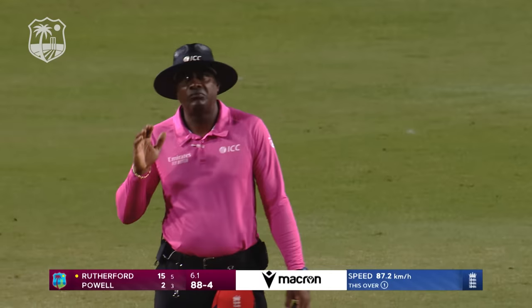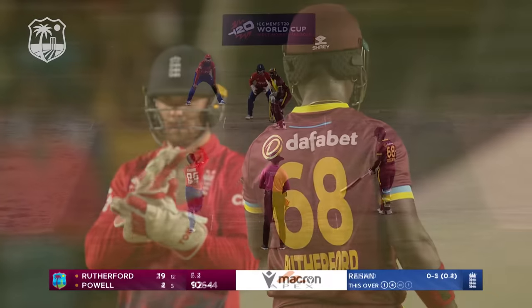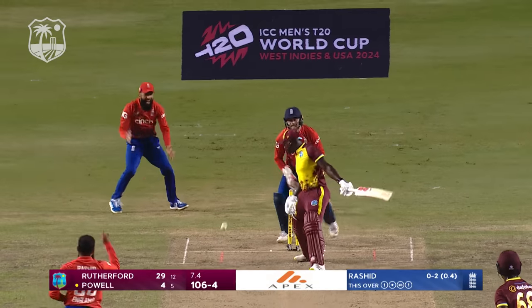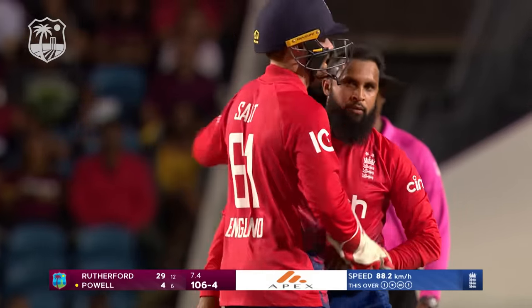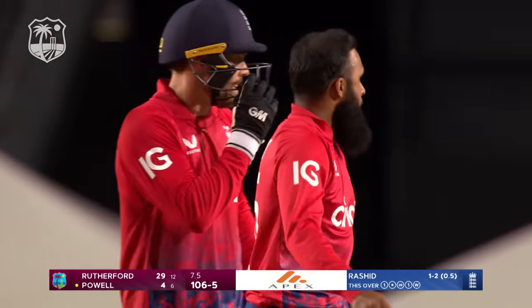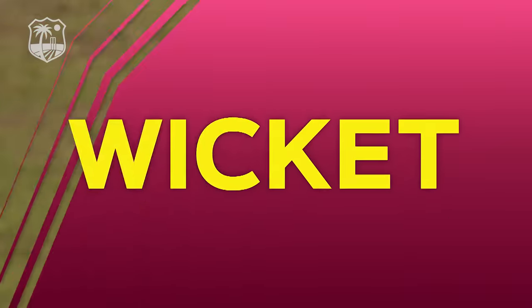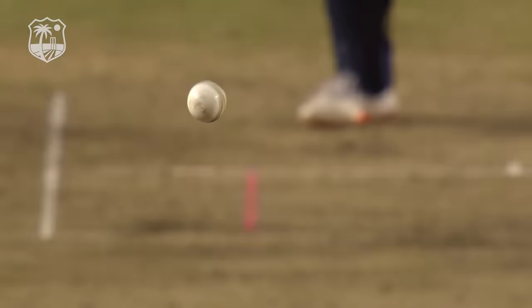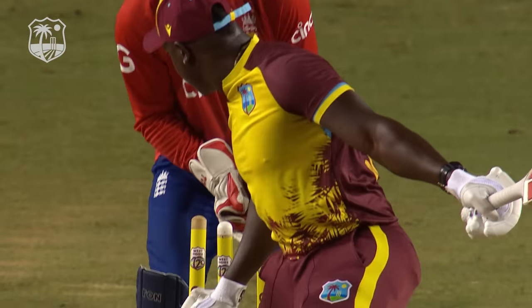Rutherford striking well, striking very well. 19 from 6 for him. He is a champion, Adil Rashid. He is an absolute champion and master. So skillful and experienced, and he does for the West Indies captain again. A disappointment, but what a delivery from Adil Rashid.